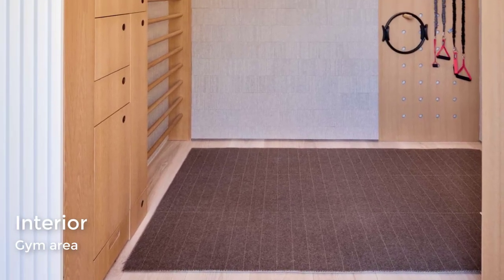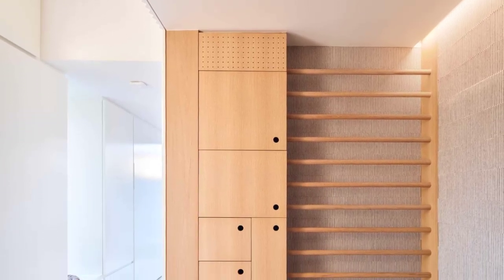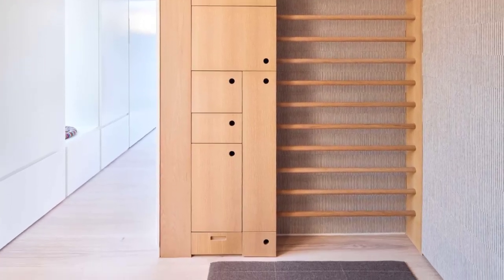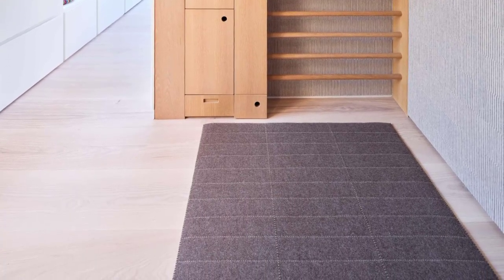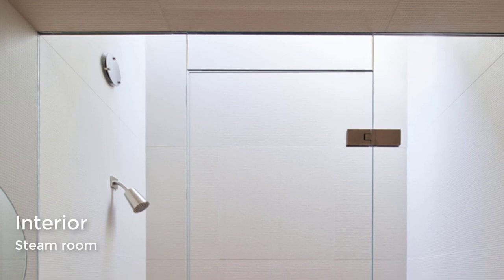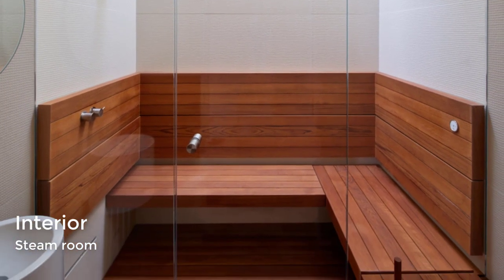The home also has a room for stretching and meditation that's lined with softly ridged millwork that conceals a storage cabinet to accommodate yoga equipment, while white oak and felt wall panels and a custom ladder or peg system complete the space. To complete the wellness room, there's a steam room that's been designed with a custom teak bench and an integrated toilet seat.